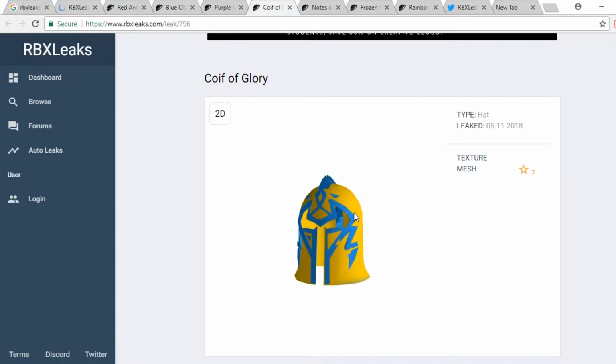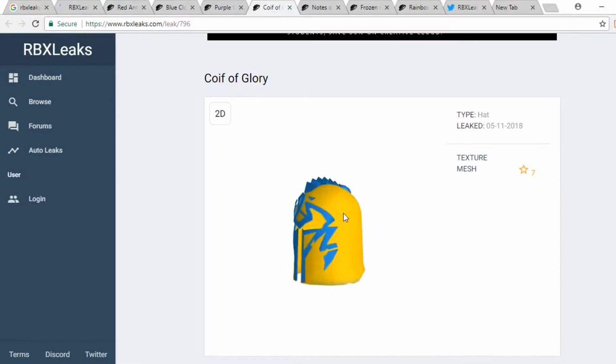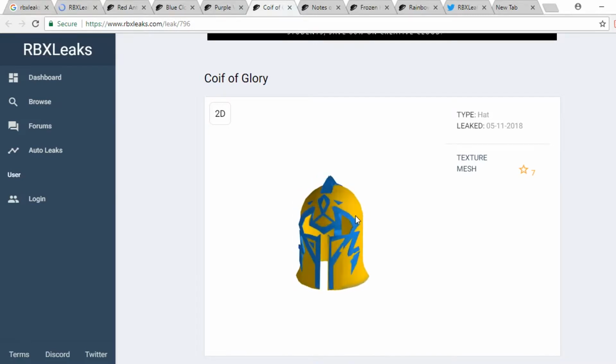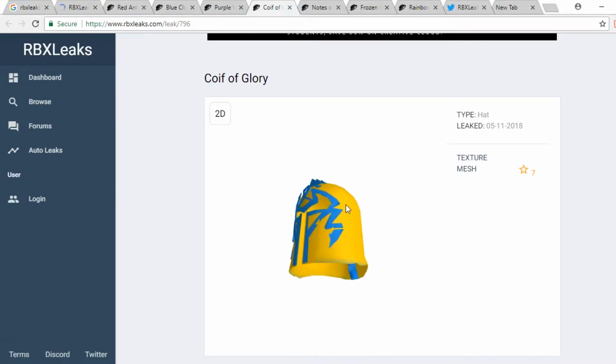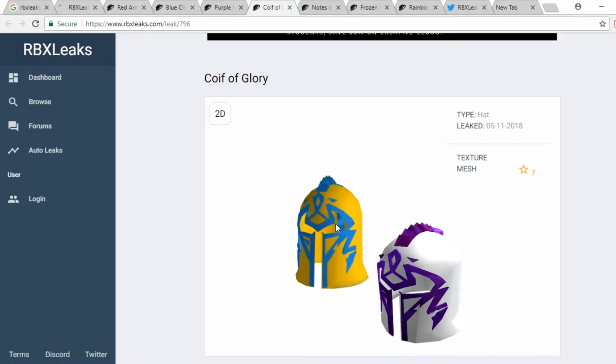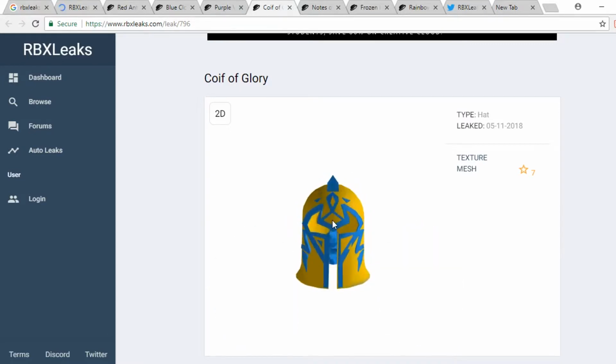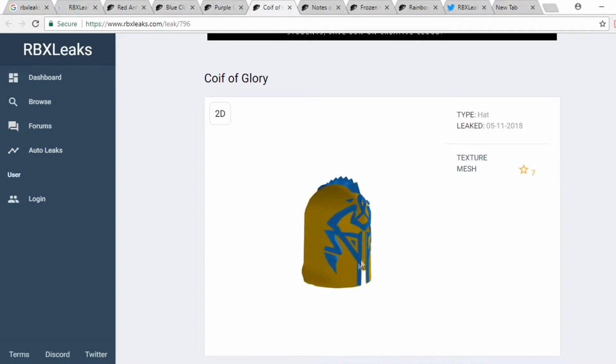The next item we have is the Coif of Glory. This does not fool me, okay? We all know what this is. This is one of those Kleos Amphitons, okay? It looks like a Kleos Amphiton. I know there is a purple version. I know there's another yellow version.